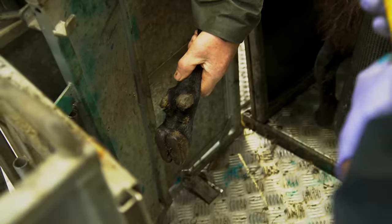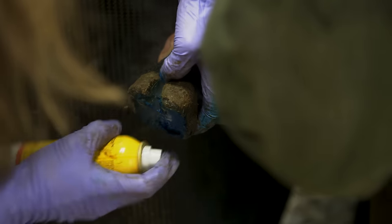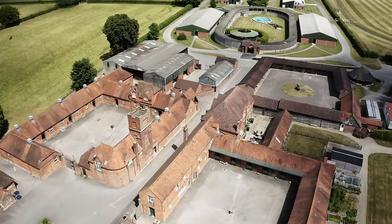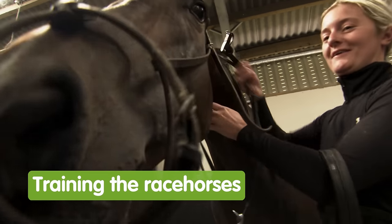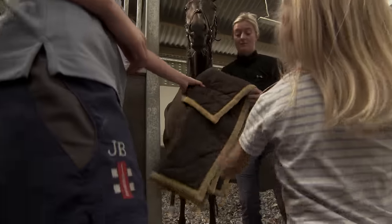The vet takes a good look at the foot and uses a special blue spray to help it get better. All done. The children are helping to tack up. That is when the horse's saddle and bridle are put on.